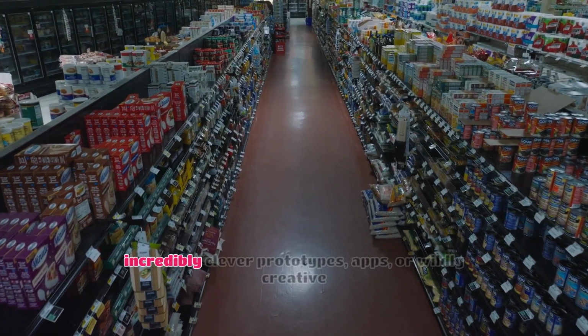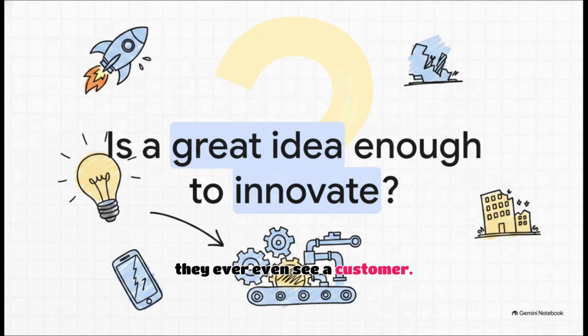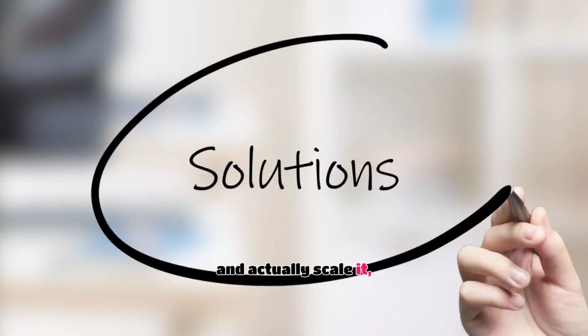Just think about how many incredibly clever prototypes, apps, or wildly creative business models completely crashed and burned before they ever even see a customer. The answer, pretty firmly, is no. Creativity is just the spark. If you want to keep that fire burning and actually scale it, you need a system.